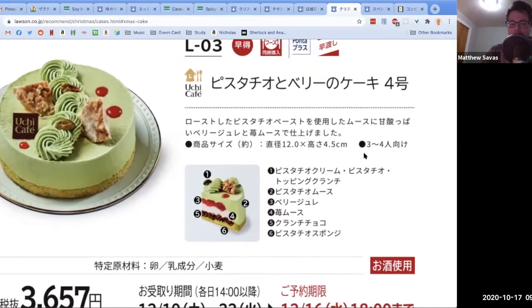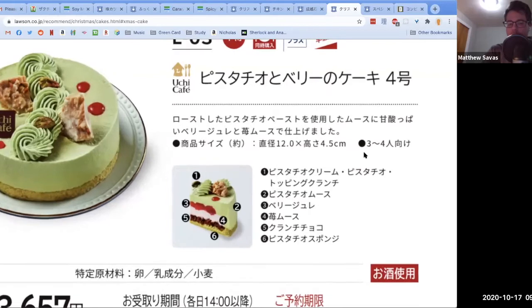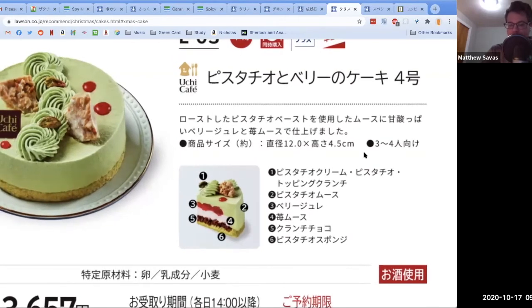The diameter of this cake is 12 centimeters, which is a little less, I believe, than 5 inches. So that is a 4.5 inch cake. And then the height, which I find actually hard to believe, just for structural integrity and the layering that they have in this thing, 4.5 centimeters on the height here. How is that even possible?